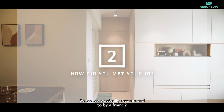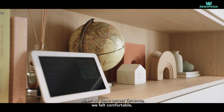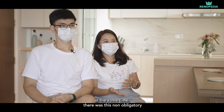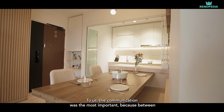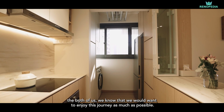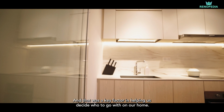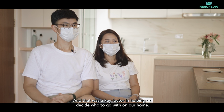So we were actually recommended to Terrace by a friend. When we came across Terrace, I think we felt comfortable, and at the same time there was this non-obligatory approach that for some reason we really took to. To us, the communication was the most important because between the both of us, we know that we would want to enjoy this journey as much as possible. That's why we wanted to find someone that we would enjoy working with, and that was a key factor in helping us decide who to go with for our home.